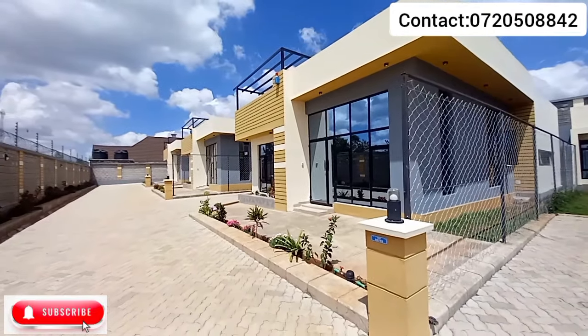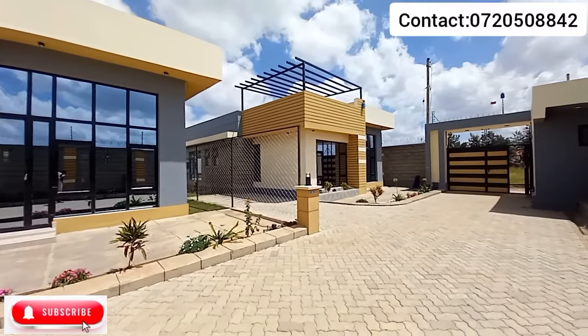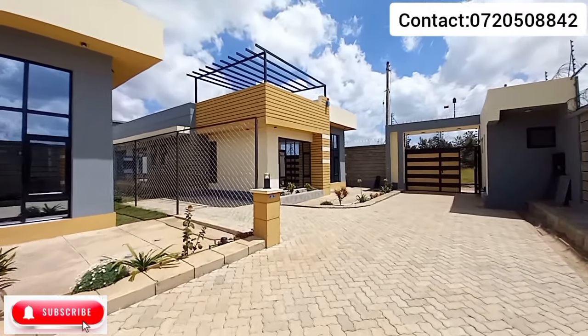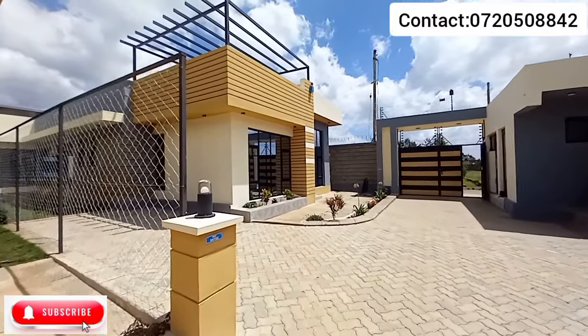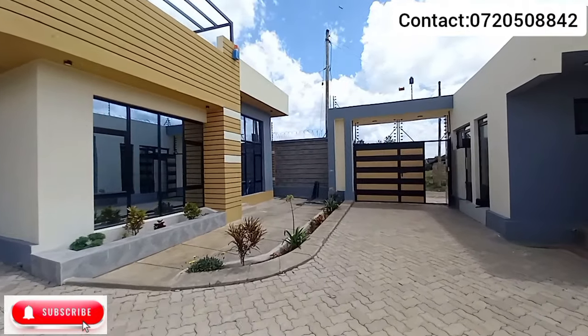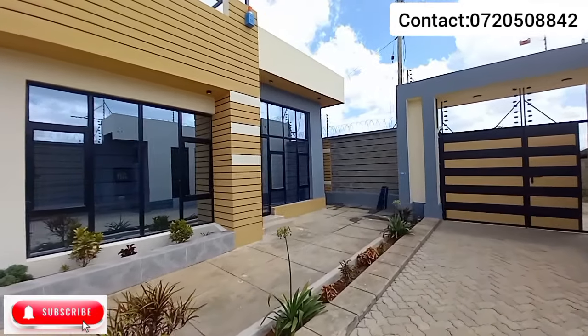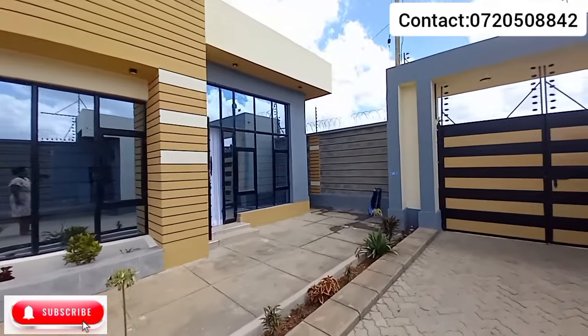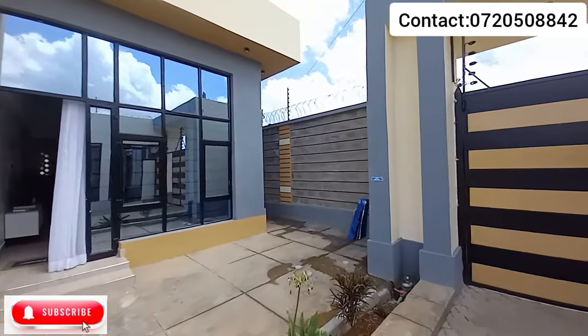Good afternoon guys. So in today's video, I'll be showcasing this fascinating unit going for only 9.5 million Kenyan shillings. It's located in Ruiru, about 10 to 15 minutes drive from the main road, that is the Thika superhighway, and it's a flat roof. Let me know what you think about the exterior design in the comment section below, and with all that, let's get into it.